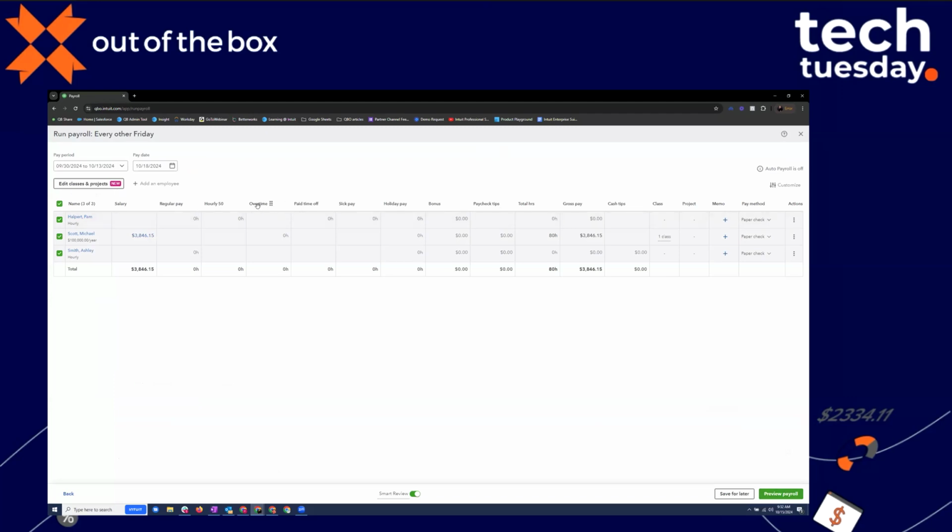And so if you see here, I've got my overtime option, and then I've got the 6 dots that you see here. If I just hold my mouse down and you see the little hand grabs it, you can now move these columns around to your liking. So if you would rather see the project closer, the class, maybe you want to see cash tips over here, you can now move things around to your liking.